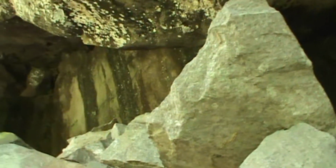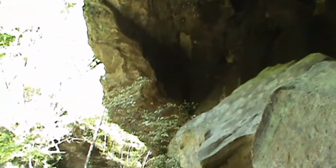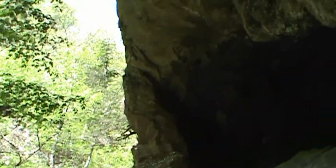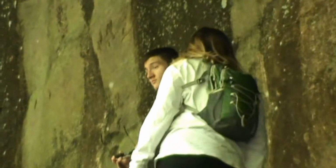You're only about a quarter of the way there. You got about 3/4 to go yet. You had to cross the creek. We crossed it 4 times to get there. One time on the wall.